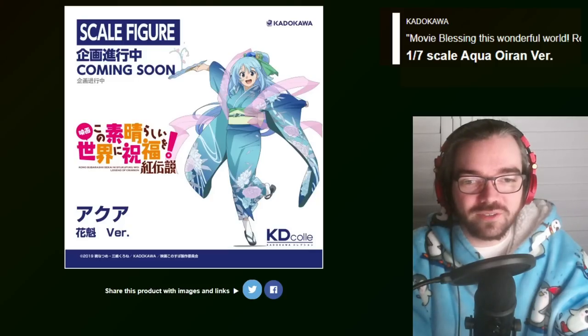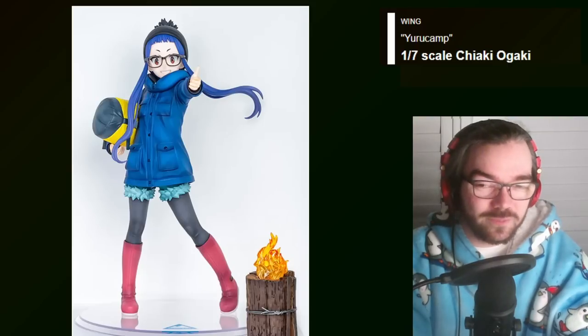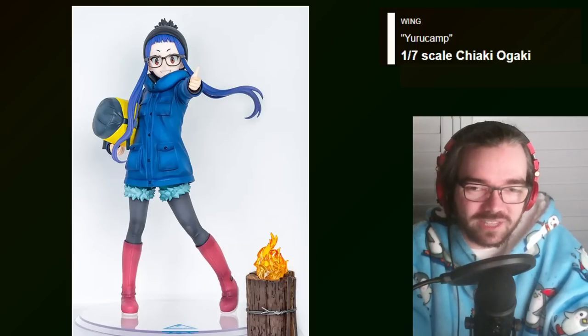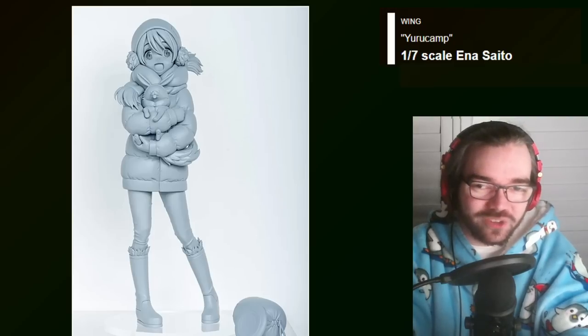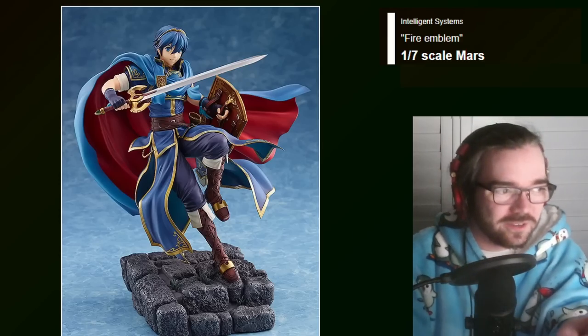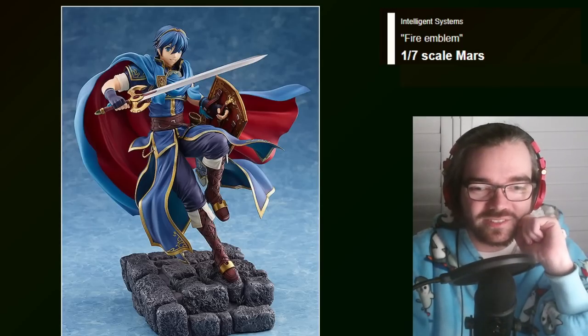Very interesting looking Aqua in a kimono. Wing is doing some Eurocamp scales. I actually really enjoy this Chiaki scale. I feel like this might be her first. I like the shading and stuff here. I think it really captures the character quite well. They're also doing Anna and Chikoa, which is super adorable. With this Marth scale, I assume this is to match the Ike. I didn't know they were doing this, but that's really cool.